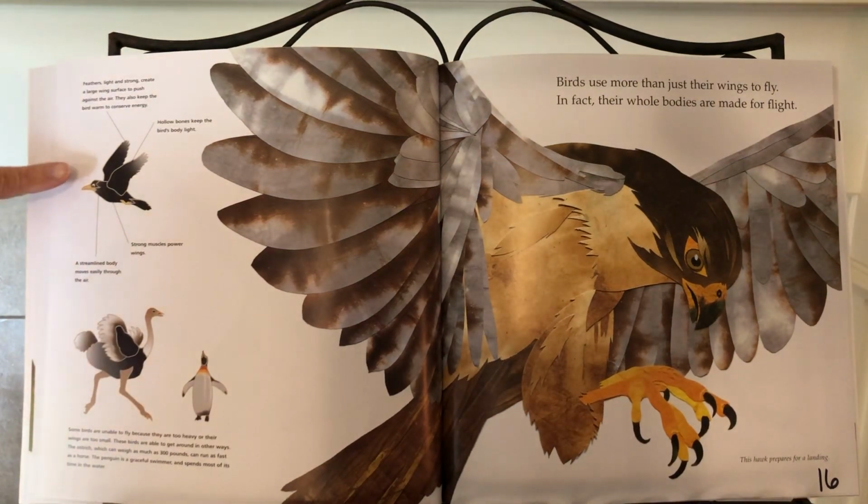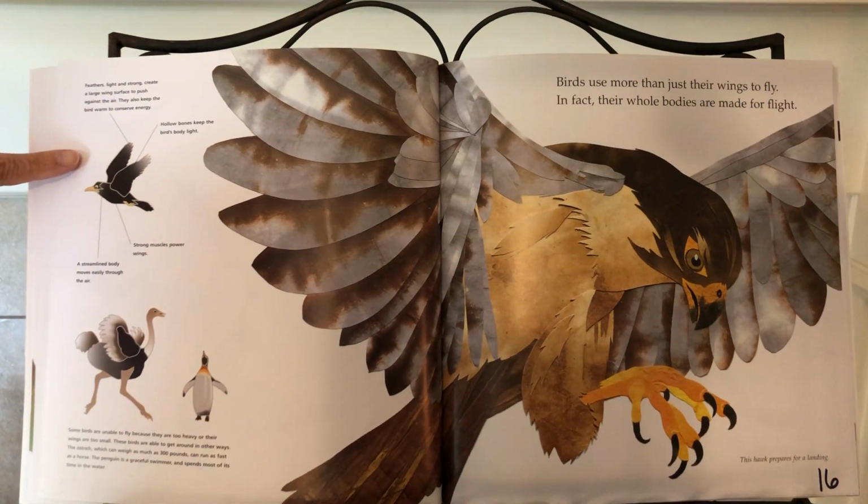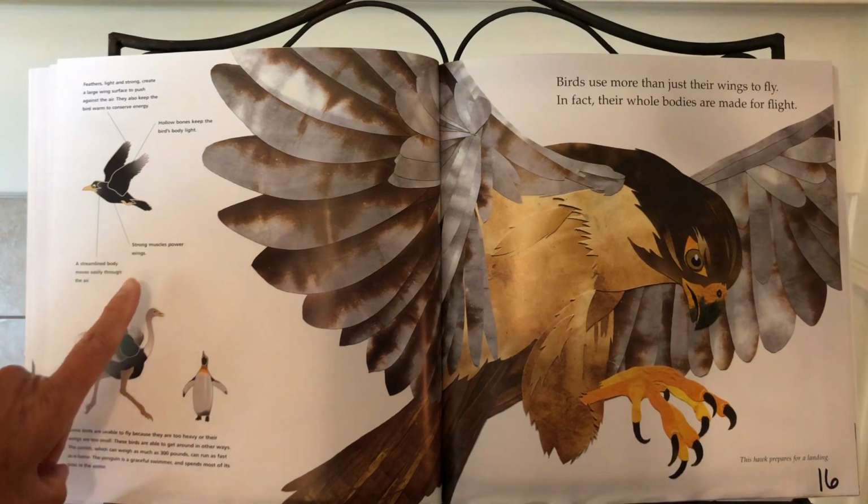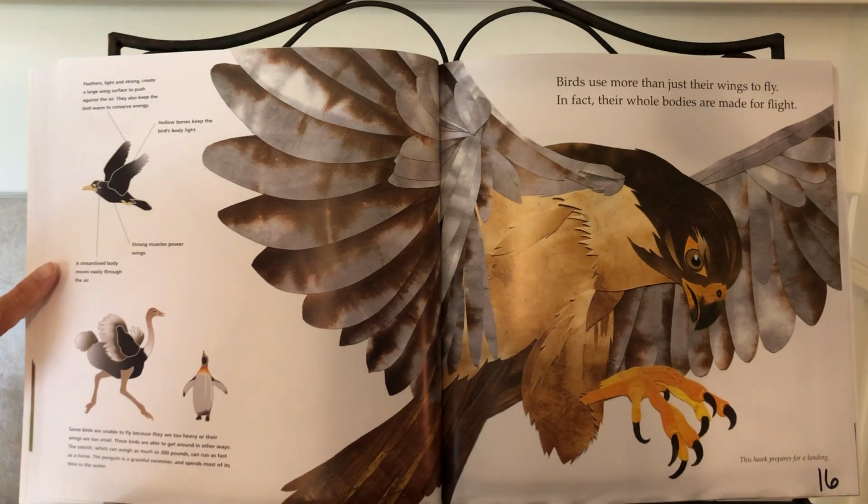Feathers, light and strong, create a large wing surface to push against the air. They also keep the bird warm to conserve energy. Hollow bones keep the bird's body light. Strong muscles power their wings. A streamlined body moves easily through the air.